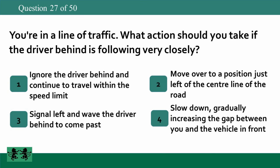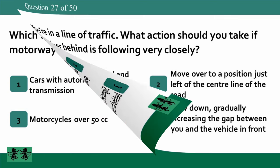You're in a line of traffic. What action should you take if the driver behind is following very closely? 1. Ignore the driver behind and continue to travel within the speed limit. 2. Move over to a position just left of the center line of the road. 3. Signal left and wave the driver behind to come past. 4. Slow down, gradually increasing the gap between you and the vehicle in front. The answer is 4. Slow down, gradually increasing the gap between you and the vehicle in front.